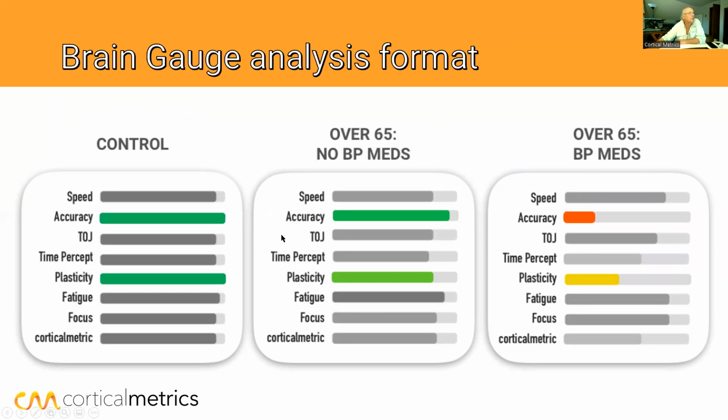So what do those scores look like in sort of the Brain Gauge format that you're used to? And here's controls, that's basically what they look like. Just notice the green stuff is marked. The ones that are colored are the ones we're looking at, accuracy and plasticity. And here's the accuracy score. It's just slightly worse. Plasticity score slightly worse if they're not on medication. But if they were on meds, they're a little bit worse on accuracy, and the plasticity score is much worse.